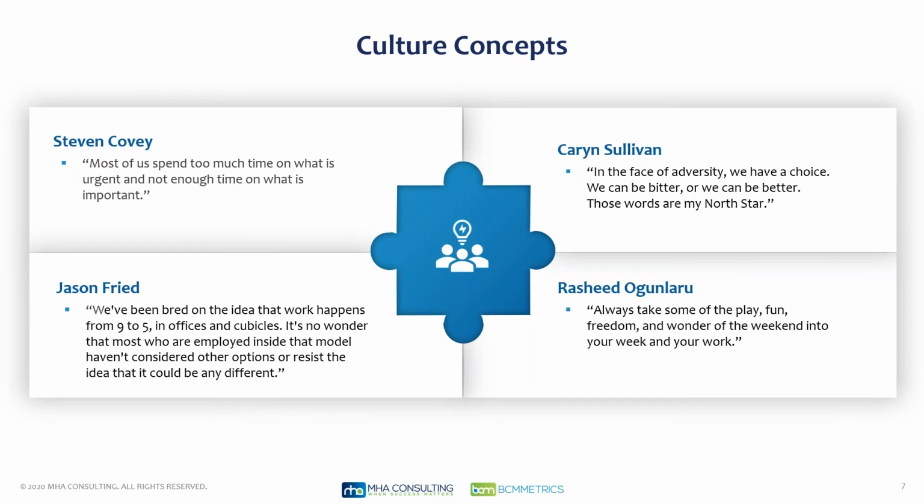These quotes I think are very helpful. I like all of them, but one of the things is we spend time on those things that are urgent and not enough time on what is important. It gets back to that reaction versus preparation from Covey. And then Jason Fried, who's a speaker. If you haven't heard him, he's got some good talks both on TED and other places. But we get that idea that office is 9 to 5 in cubicles, right? And then it's no wonder that most of us who are employed inside that model haven't considered other options or resist the idea that it could be different.